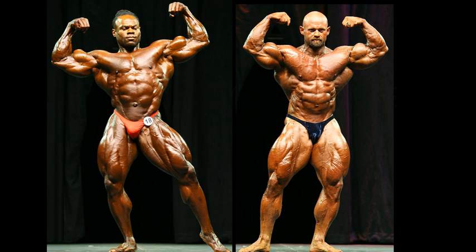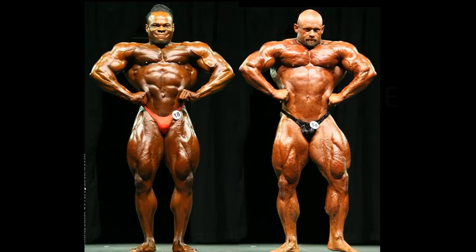A little distension I detect, but I think he just has a wide waist. Naturally, a big, thick stomach. The ab muscles protrude a little bit for Kai Greene. But hey, he's still getting Branch Warren easily. He's getting Branch Warren even easier, I was going to say, even easier in this front lat spread.